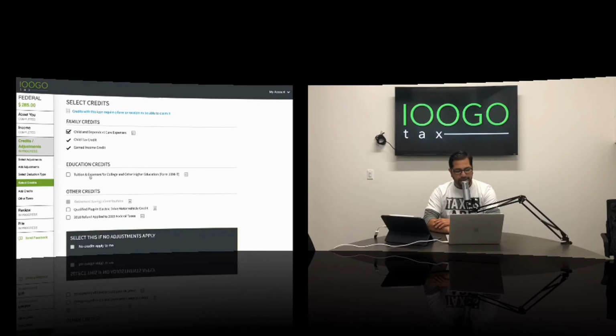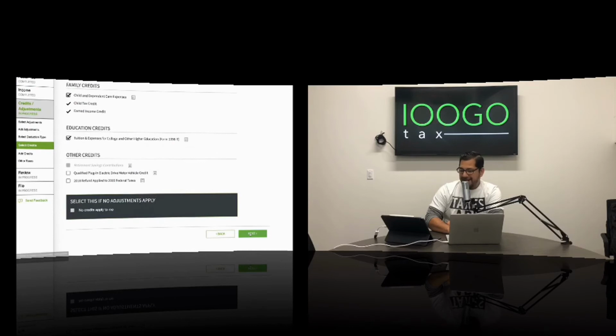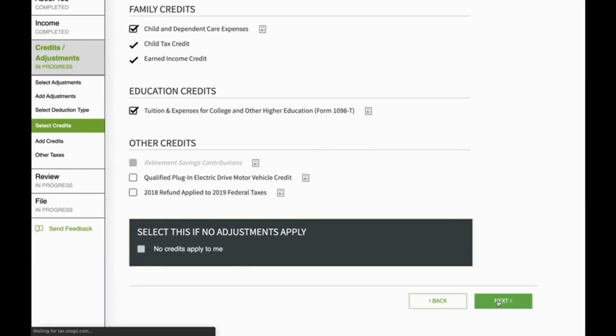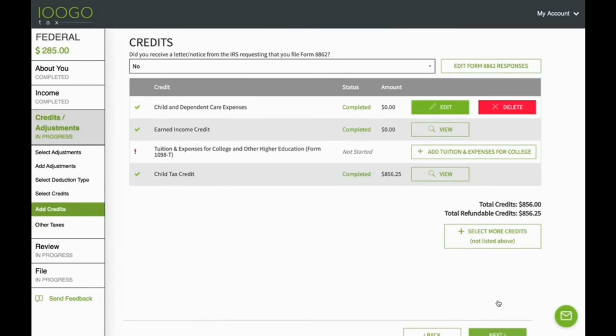I have tuition and expenses for college and higher education. That's whenever you're going to enter that 1098. The system tells you right there that you are going to need that Form 1098. So I'm going to click on that and hit next. I'm going to zoom into the screen so you can see what I am doing, right? So there I am.